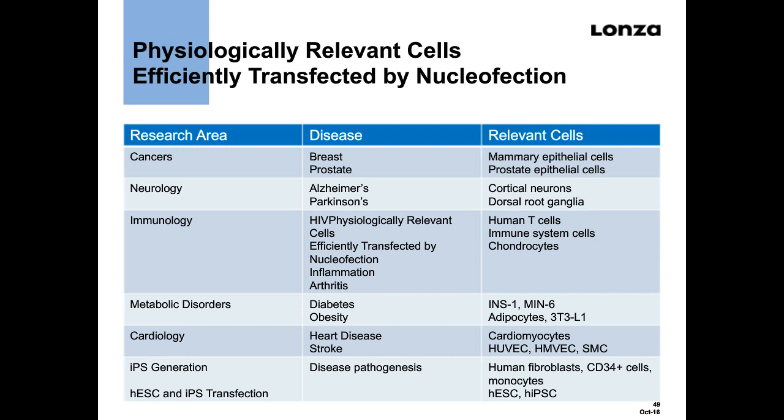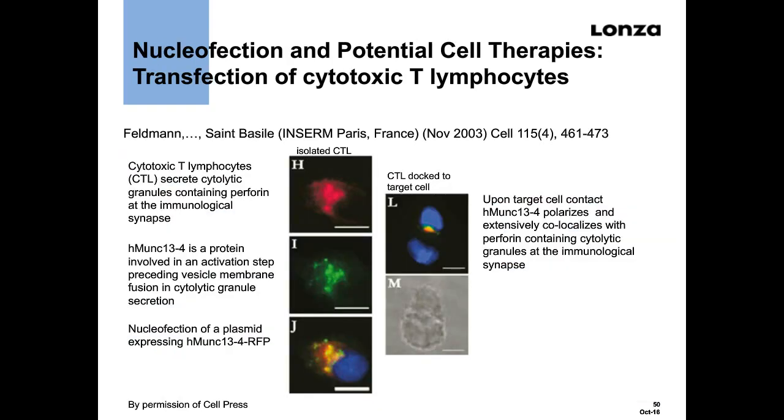This slide is an example of a nucleofection in primary human T cells, cytotoxic T lymphocytes. This is an old paper. This is from 2003, and it just shows how long nucleofection has been used to work with primary human T cells. In this particular case, the researchers were studying the release of perforin into target cells, which is the means that cytotoxic T lymphocytes use to kill their target cells.